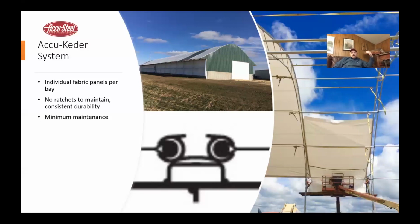And what we have chosen to do is take a very high-end technology in the fabric building industry and apply it to agricultural buildings. A lot of people say, well, it makes them too expensive. Well, the volume that we've created and the demand, we are the same price or actually sometimes lower than what our competition does with pipe and ratchet.